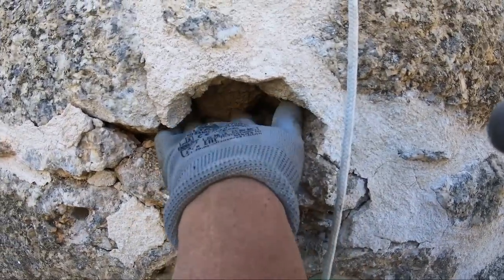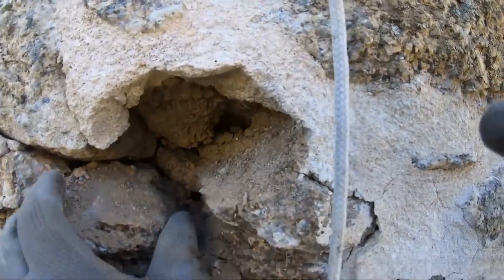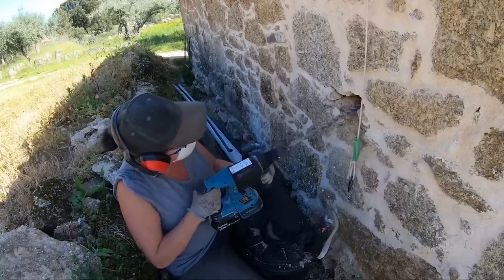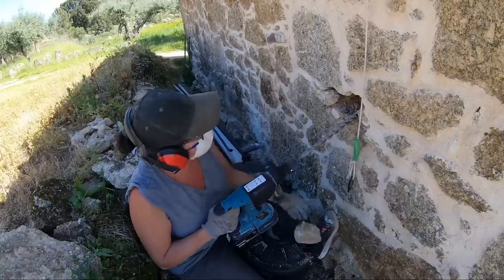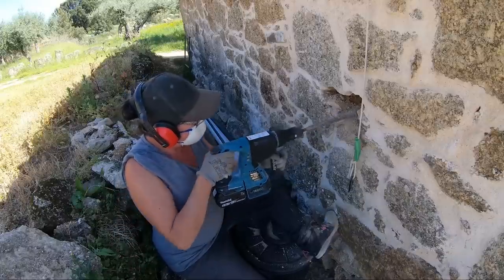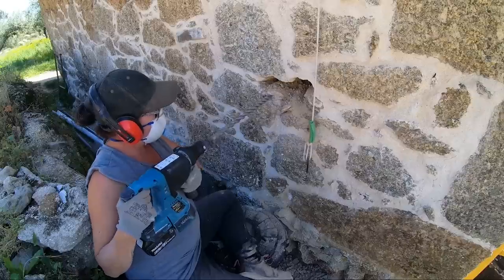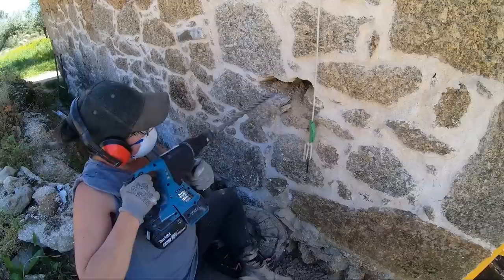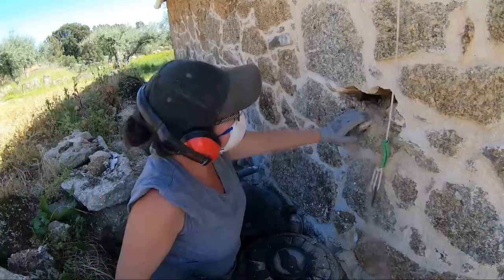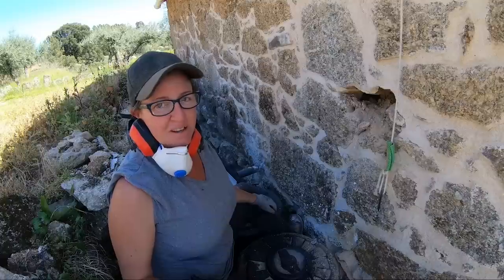This looks kind of sketchy. It's like the inside of the wall is just kind of coming out. I can see that there's a rock right where I need to be. This rock is loose. Let me just keep drilling, I guess. Well, I don't know if this is how it's supposed to be. Oopsie. I mean, I don't think the entire wall is supposed to come away like that.